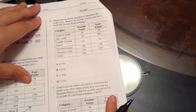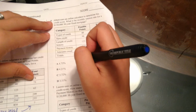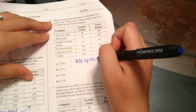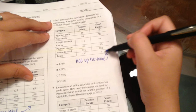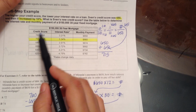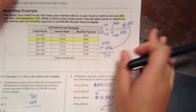Number 6. Again, add up the total. Then you add up the total, and again you have to turn the page, look over here, look for which one it is, and then which interest rate you're going to get. Which interest rate are you going to get?